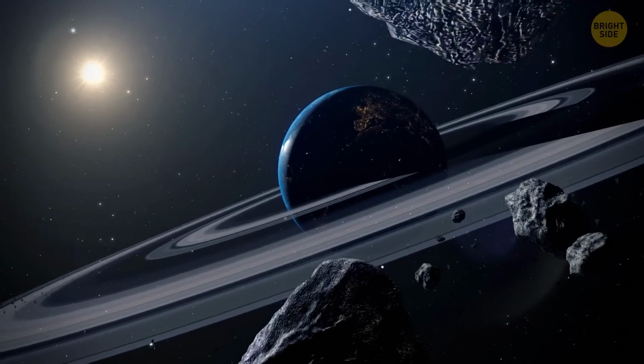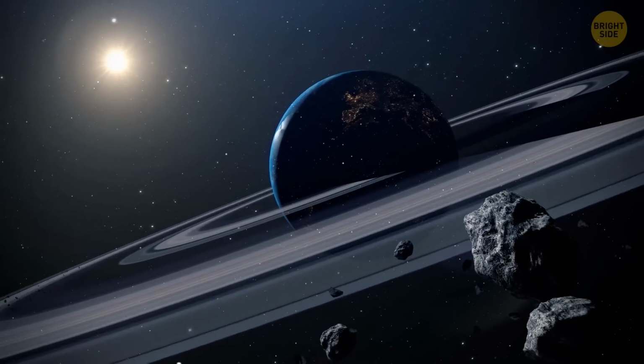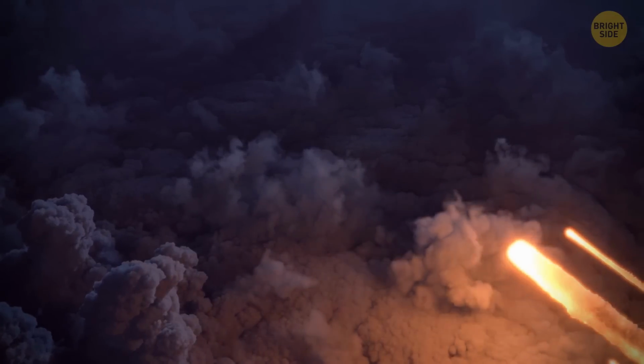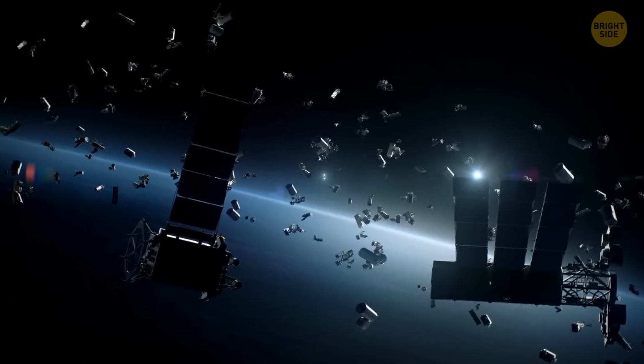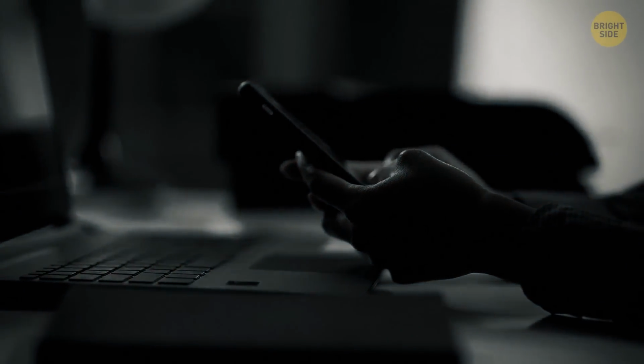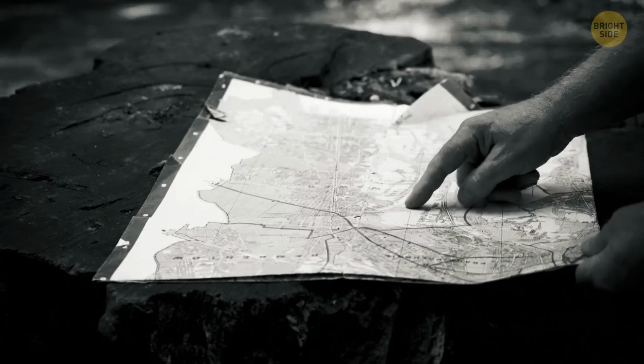Now, Earth looks like Saturn. A belt of moonstones surrounds us. Huge chunks destroy everything in their path, all the space debris. The satellites are no longer working. Humanity loses its means of communication and navigation. People will have to use paper maps again.